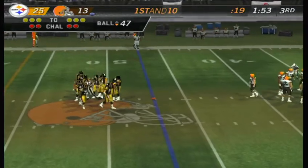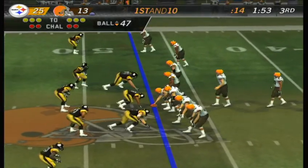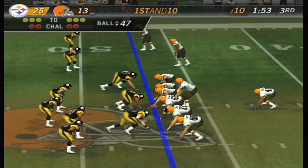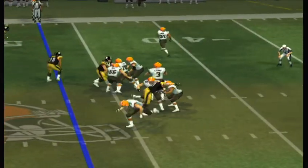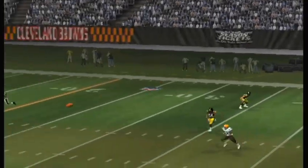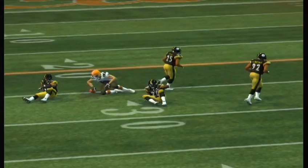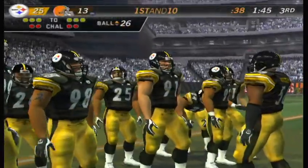The ball on their own 47. At the 47-yard line. First and 10. All right, let's go. The Steelers come out in a nickel package. Play hard and fast, baby. Keep the throw in the air on first down. Throws it. McFadden comes up to make the play at the 26-yard line. He throws it in double coverage, but they come away with the first down.